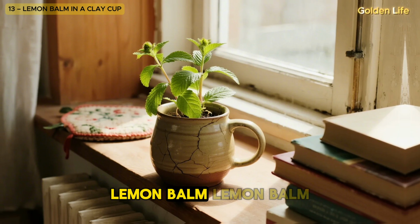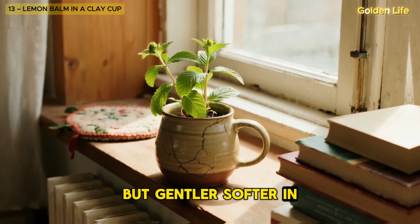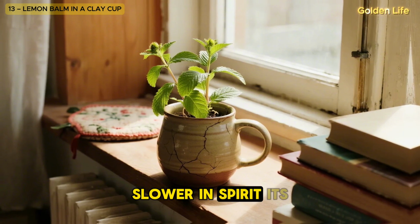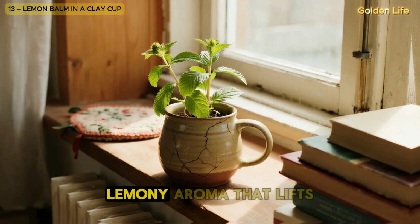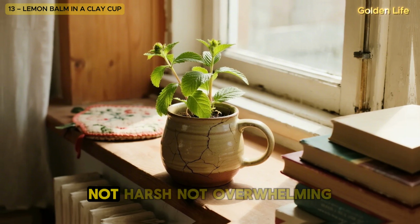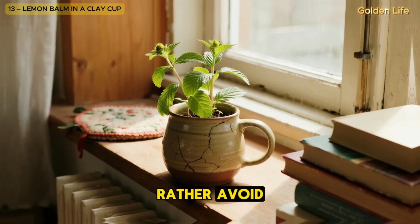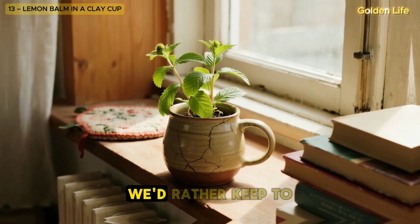Lemon balm. Lemon balm is part of the mint family, but gentler, softer in scent, slower in spirit. Its leaves release a clean, lemony aroma that lifts the mood and gently sends mosquitoes away. Not harsh, not overwhelming, just a scent they'd rather avoid. And we, dear friend, we'd rather keep.